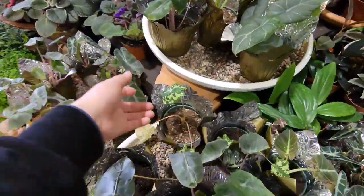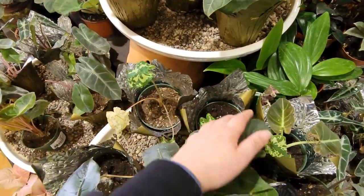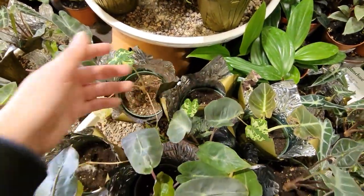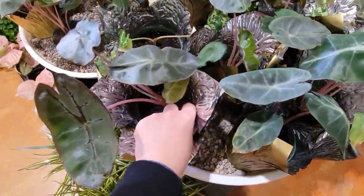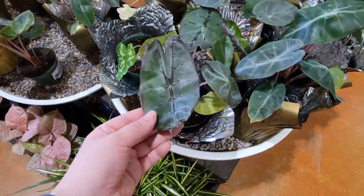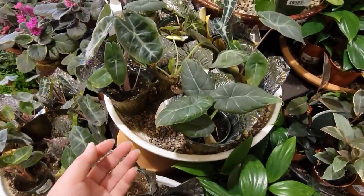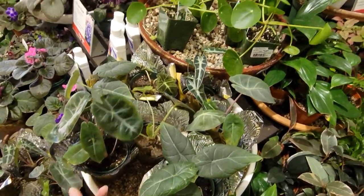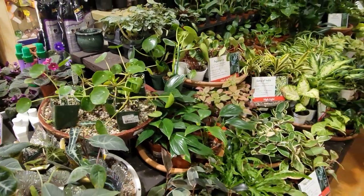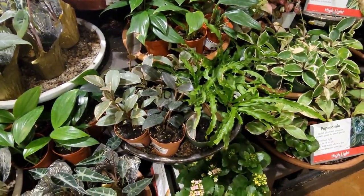And then they have some alocasia Hilo beauties. I can't believe I actually see them in here. I just bought some from a private seller. I don't know what these guys are. Let's see. So this is the alocasia pink dragon, that's what it says on the label. And then they have a few alocasia maharanis here. And then more peperomias, pileas, some baby rubber plants.